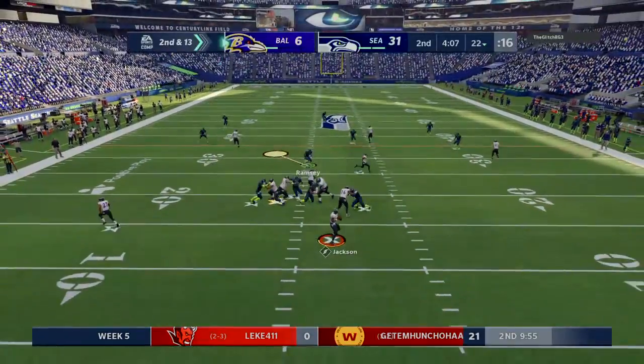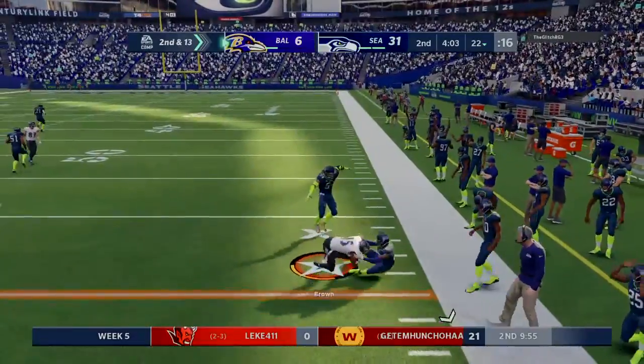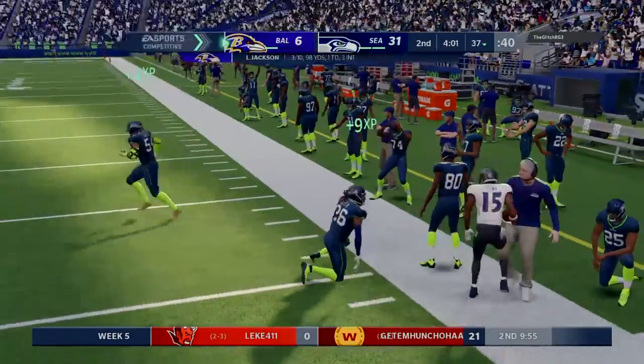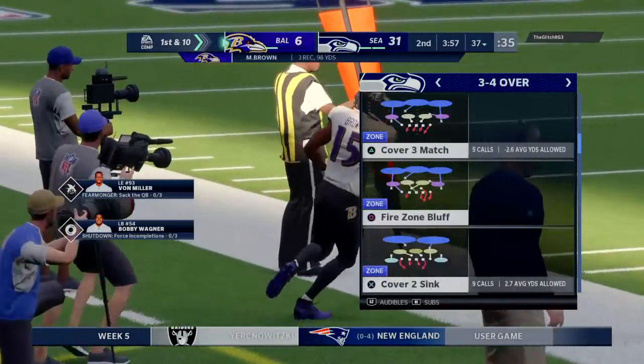Now Jackson. It's complete to Brown, right side. And they're able to get this one across the 35. 15 yards on the play, first down.